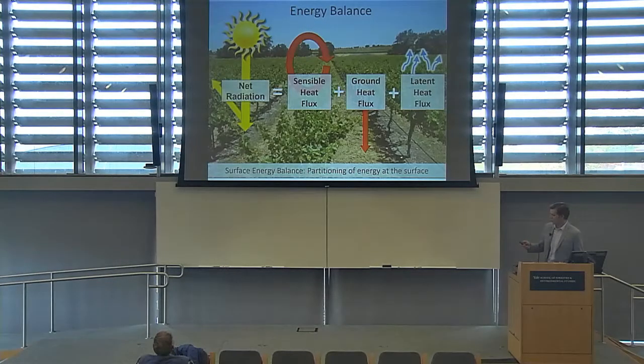So the way that this method works is an energy balance equation. If you've been in Craig's classes or Shuei's class, you have likely heard about energy balance in many ways. What we're doing is partitioning the energy that's coming in from the sun as net radiation. So how much is coming in versus reflected off of that surface is the net radiation. And that energy will then go into 3 main components. It goes into heating the air, so the sensible heat flux portion of that, it goes into heating the ground, or the remainder of it goes into evaporating water, and that's the latent heat, which we're interested in.